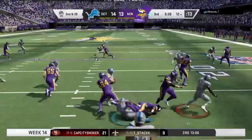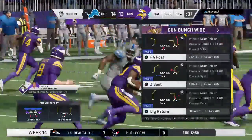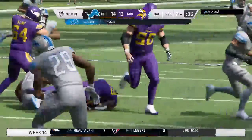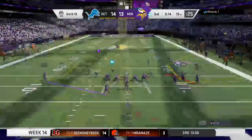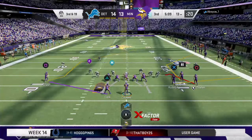Give to Cook out of the gun. And he'll take this one only up to about his 13-yard line. And they only get a yard back there. They'll be left with a third down and long. Brings up third down.